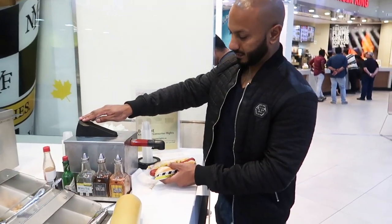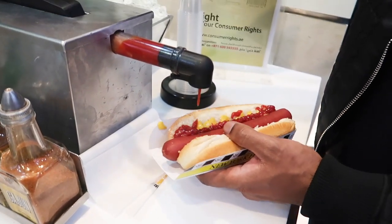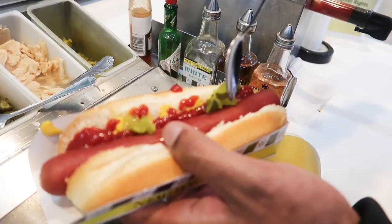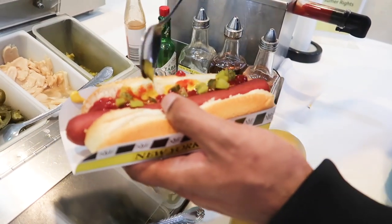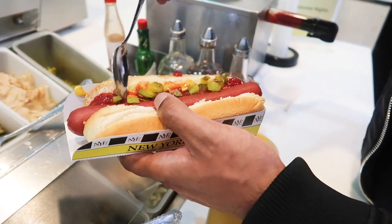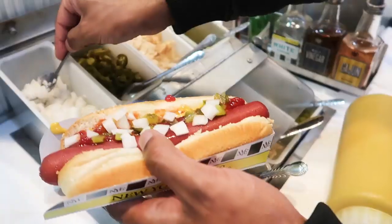RJ's making our signature hot dogs. Because we feel like hot dogs and burgers today. Mustard, ketchup, get some gherkins in there. Ooh, loads of gherkins, we love the gherkins. Yeah, we love the gherkins, got to be done. We'll go for... A bit more, RJ. Yeah. Let's not be shy. Let's not be shy. True. I was being a bit shy because I wanted to get the onions in. Oh yeah. Some onions in there.